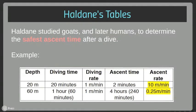Haldane's stoppage tables tell a diver how much time should be taken to rise to the surface depending on the depth of the dive. The subjects in these studies, which were first goats and then humans, endured great depths for long periods of time to complete these charts.